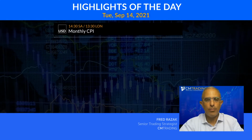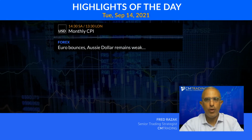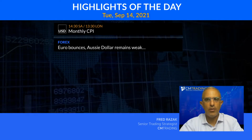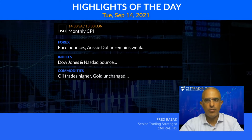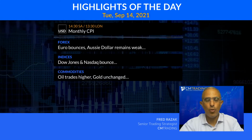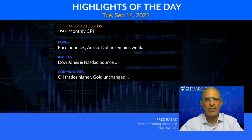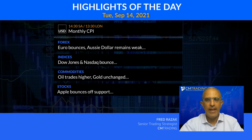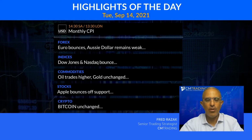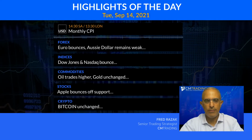Now, looking at the various markets, the Forex symbols, euro bounces while the Aussie dollar remains weak. Looking at the indices, the Dow Jones and the Nasdaq both bounce. Commodities, oil trading higher, breaking resistance. Gold pretty much unchanged. And looking at the stocks, it's Apple bouncing off of potential support. We're going to take a look at that. And lastly, Bitcoin pretty much unchanged. So let's take a look at the markets and see what we can expect from today's trading.